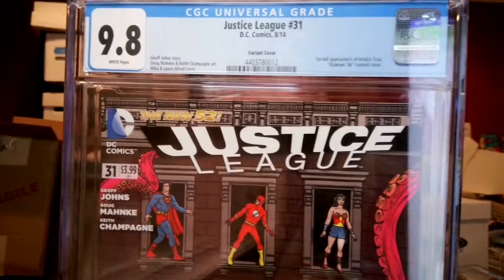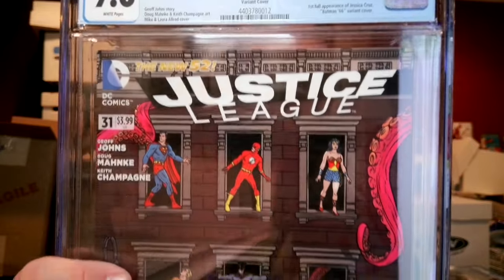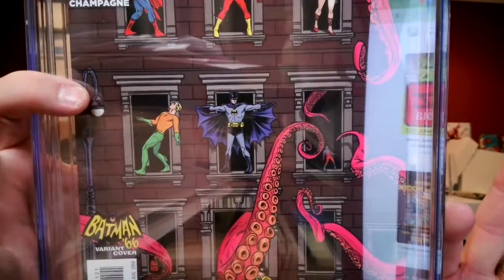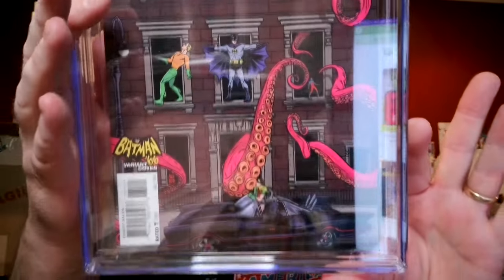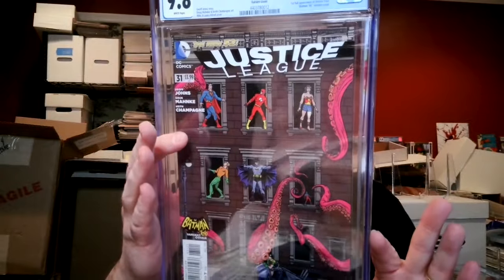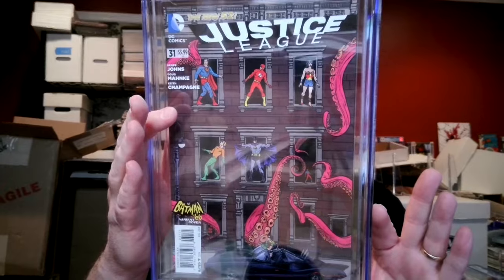But it is the Justice League 31, the first full appearance of Jessica Cruz. This is the Batman 66 variant by Mike and Laura Allred. And you can see, right, you got the Adam West style Batman with Burt Ward Robin in the Batmobile. And you have the tentacles. Would that be Starro? And then the 60s members of the Justice League.